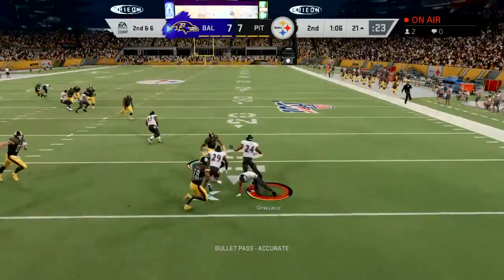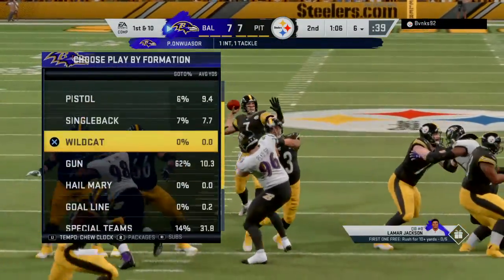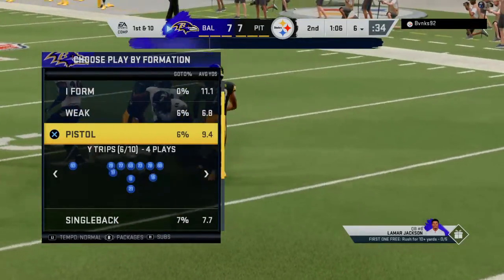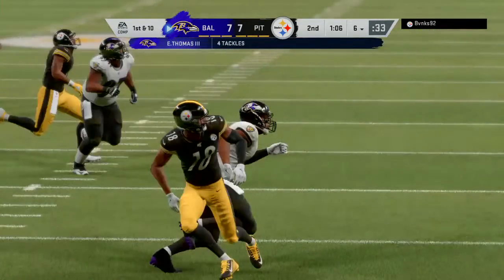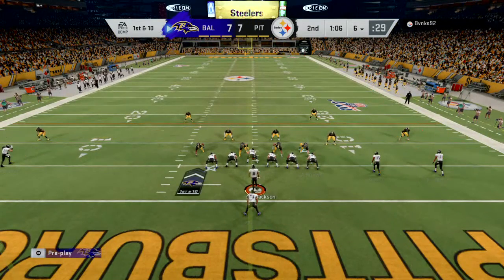Oh, this ball's tipped and intercepted. Picked off by Patrick on Wassor. And a big turnover there as his guys will get the football back. Well, they thought they were going to break the tie. The defense had other plans. They were already in field goal range, but boom, an interception.